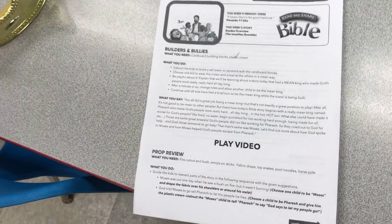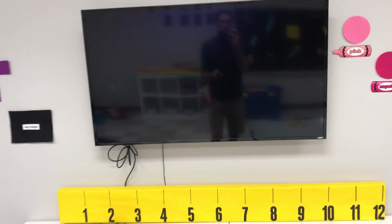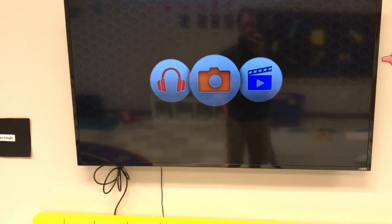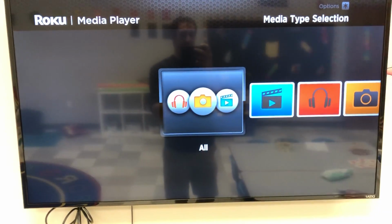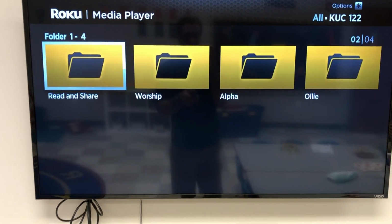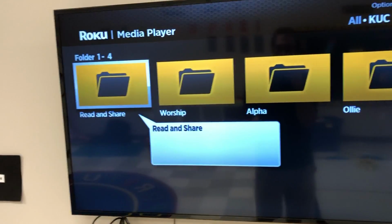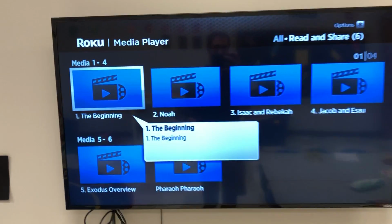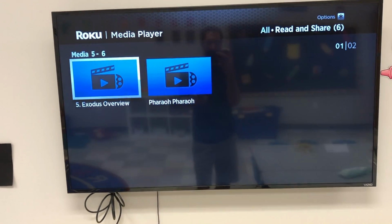The video is going to be about 5 minutes long or so. You want to get to this screen with the Roku. Here's the home screen. So Roku media player. And then click through, and then you want to go to the Read and Share folder, click OK, and then you want to go down to the Exodus overview, and then you can play the video.